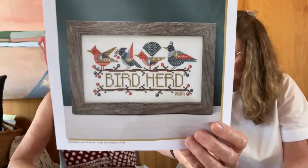Okay. So the first thing we're going to go to is WIPs now, works in progress. First thing I'm going to show you is a design called Bird Herd. There are two versions of it, Bird Herd and Bird Nerd, and the only difference is what the wording says. Here's the design.